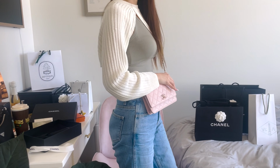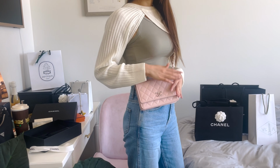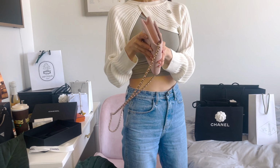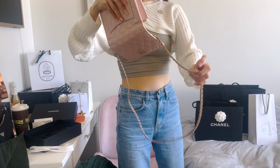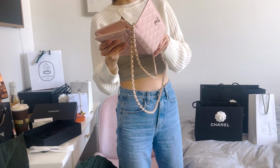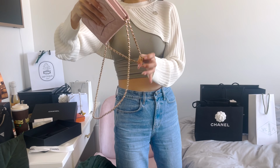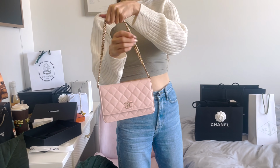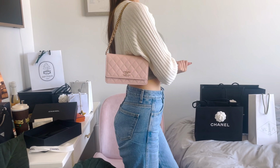So I think the first step that a lot of people do will just be to wrap the chain once on each side. And this definitely creates a bit more of a nice crossbody length to keep all your valuables close by. And it hits just right at my hip. Another way people usually wear their bag is to do the loop through to create a double chain. And this creates the perfect length for a little shoulder bag.